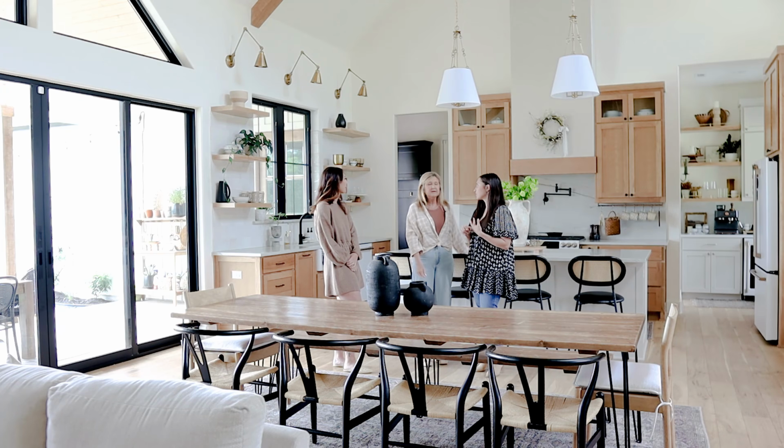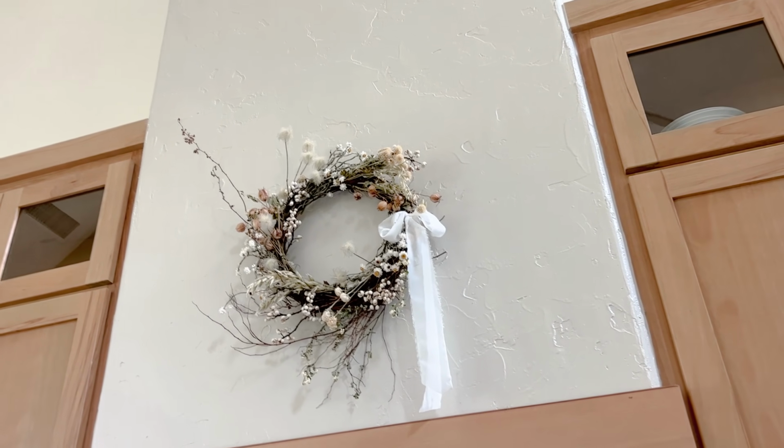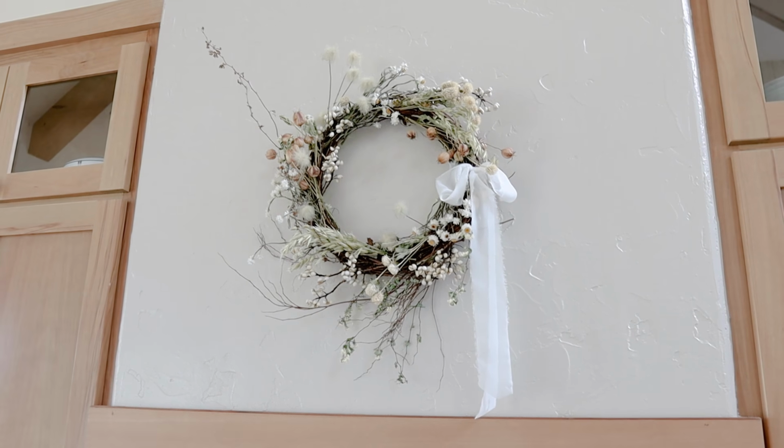But what is the pièce de résistance in your kitchen is this amazing vent hood. An incredible vent hood, and you can't see in the pictures how stunning it is, because you've got this technique that you used. What is that called? Like the plaster. The plaster on, is that it? Oh yeah, the mudding.